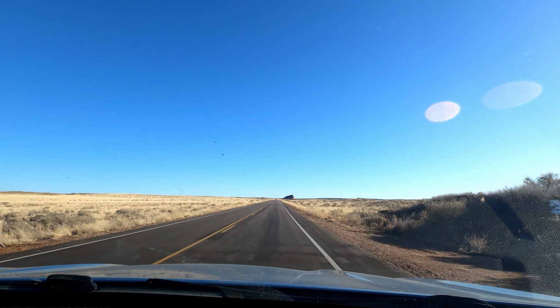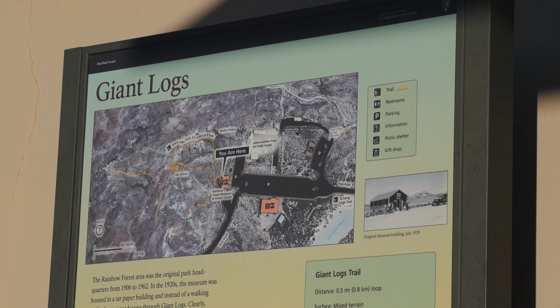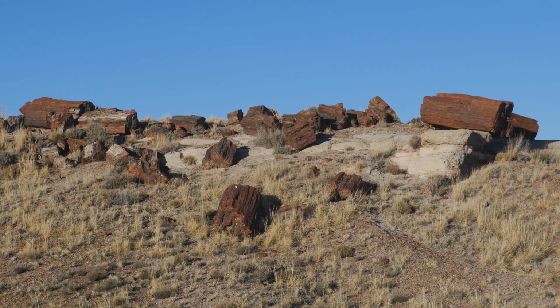Well, we got a late start to the day. We got here at about 3 o'clock. Park closes at 5. It's 5:08. There are signs everywhere that say, be in your car at 5:30. We're going to miss Agate House. I really wanted to make it over there. But our last stop is Giant Logs, right here in the Rainbow Forest section, right by the museum and right by the exit to the park. There's some of the biggest logs in the park, so that's really cool. So we're going to check it out, and then we're going to get in our car and head out.